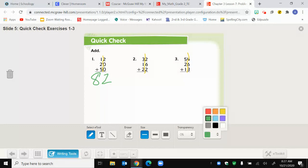I'm going to change my color. Makes it a little fun for me. All right, everybody write number 2 on your slate. Press pause and then press play and we will check. All right, everybody should have done number 2. Okay, and now we're going to go through and we're going to check.